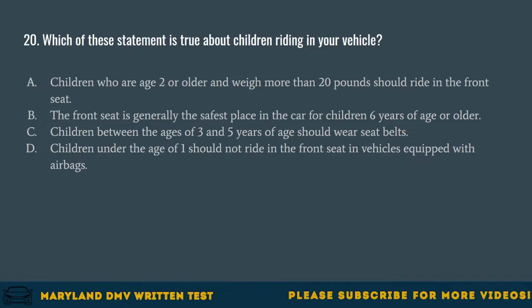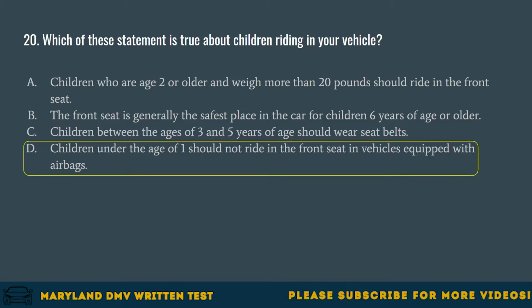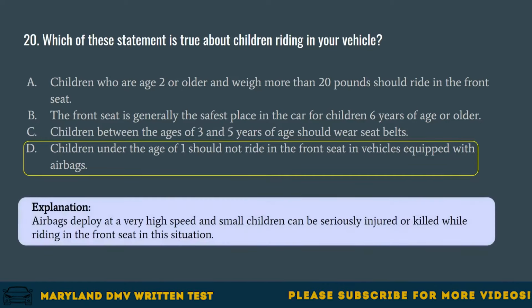The correct answer is D. Children under the age of 1 should not ride in the front seat in vehicles equipped with airbags. Airbags deploy at a very high speed, and small children can be seriously injured or killed while riding in the front seat in this situation.